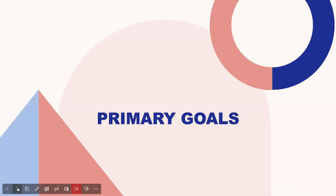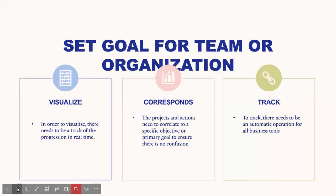So the primary goals for HIVE. So before I go over the primary goals, HIVE preaches about setting goals for teams, organizations, or departments. And with that, you have to visualize. In order to visualize, there needs to be a track of the progression in real time. So with this, you need to manage the actual progression in real time. So there isn't an area in Hive for you to just input the information and you have to manually go backwards and forth. No, you have to keep the progression in real time. Correspond.